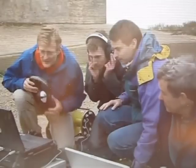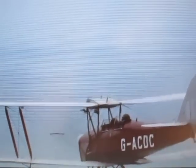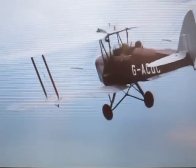I'm going to put these headphones on, and these are wired up to the red microphone in front of the sound mirrors. So if Tucker's wall works, I'm going to hear the plane first. Yes. The piston engine Tiger Moth of the 1930s sounds exactly like the planes that Tucker's men would have been listening out for.